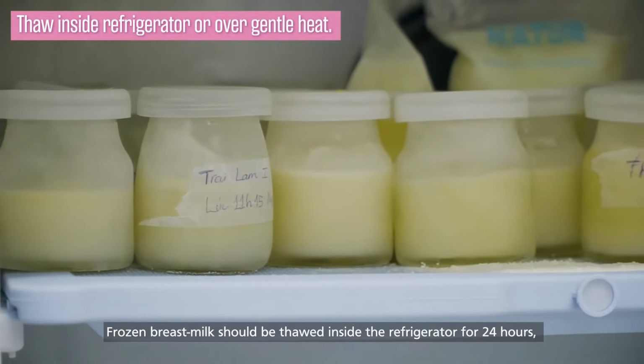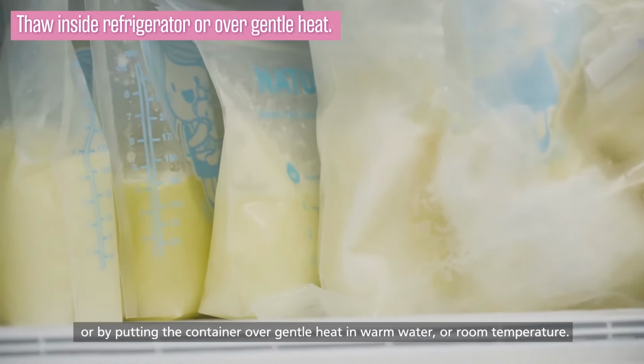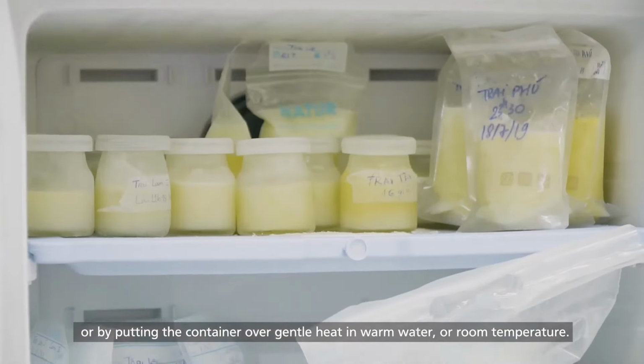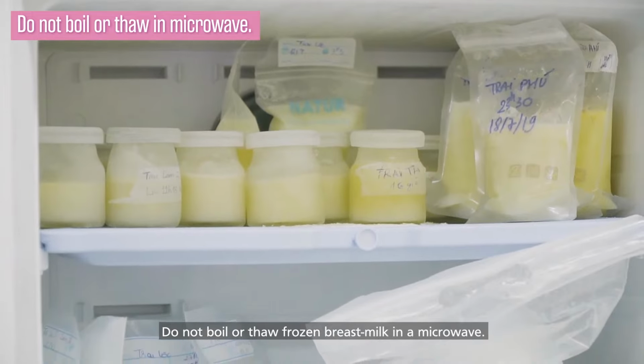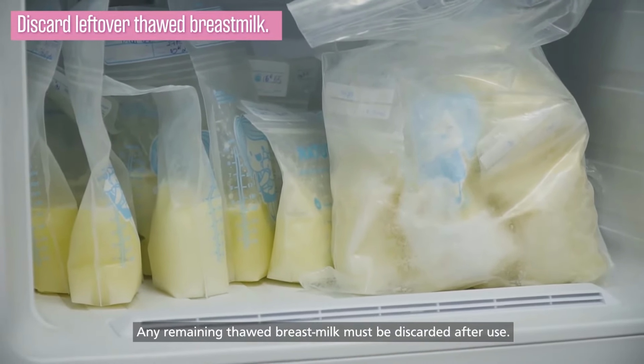Frozen breast milk should be thawed inside the refrigerator for 24 hours, or by putting the container over gentle heat in warm water or room temperature. Do not boil or thaw frozen breast milk in a microwave. Any remaining thawed breast milk must be discarded after use.